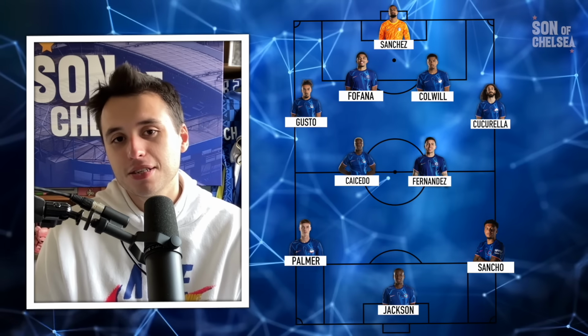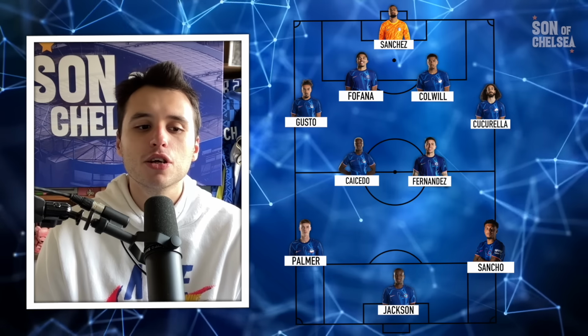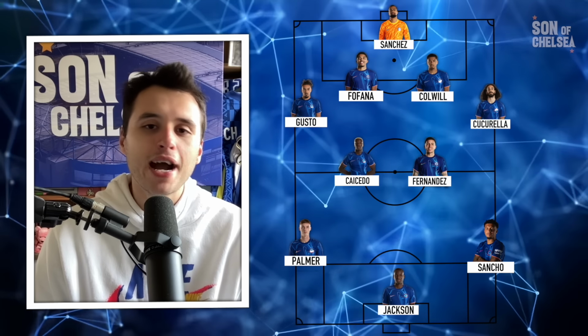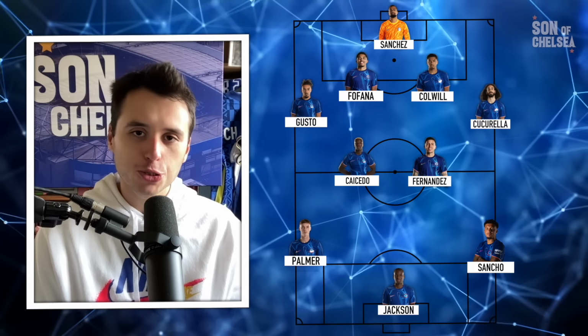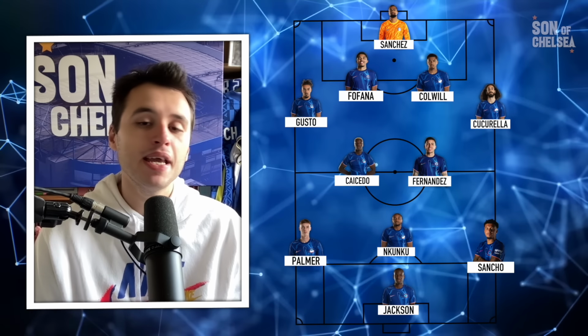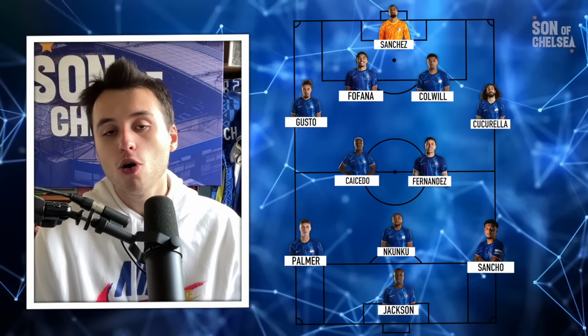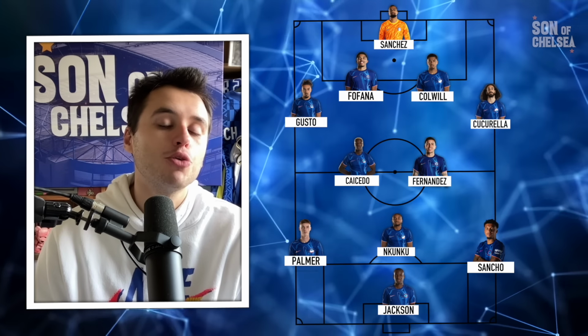You want him getting into the box. You want him being influential enough to move centrally. I just think that Cole Palmer is more natural. I think Cole Palmer's better suited to going from wide to a more central role rather than Nkunku, who just for me is a central-minded player. Like, he has to be in and around the box either as your centre forward or as someone just off a centre forward. So for me, that's where Nkunku would be.